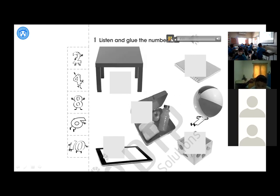Listen. Workbook, Unit 9, Track 111. Where are the numbers? Number 1. I'm under the ball. Where is number 1? Number 8. I'm in the box. Number 8, where? Number 2. I'm in the lunchbox. Number 2, lunchbox. Number 10. I'm on the notebook. Number 10. Where's number 10? On the notebook. Very good. On the notebook. On the notebook. You're right. Where is the notebook?